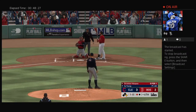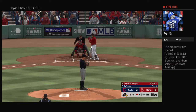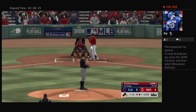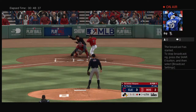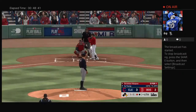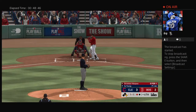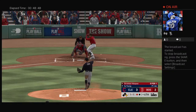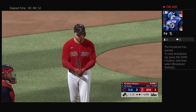Here it comes. They'll try and entice him with a high fastball, but he wouldn't commit. It's ball 1. And a fastball in there for a strike. 1-1. From the belt, kicks and deals. Laid off the bender there, but it's in for a called strike.